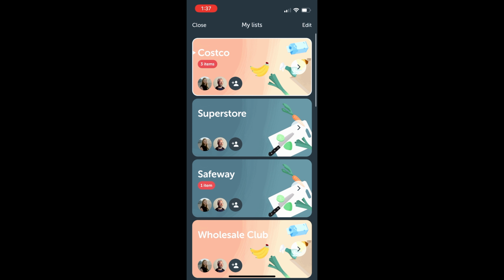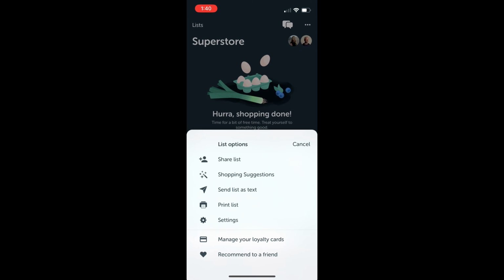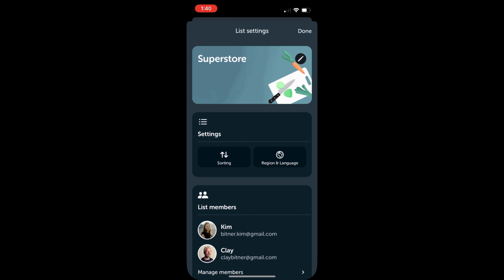So we've got lists for Costco, Superstore, Safeway, Wholesale Club, and then there's just a general any store list, for something from a store we don't go to often. We've got a list for that too.